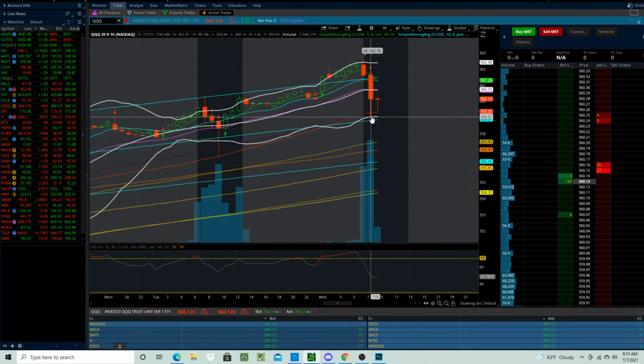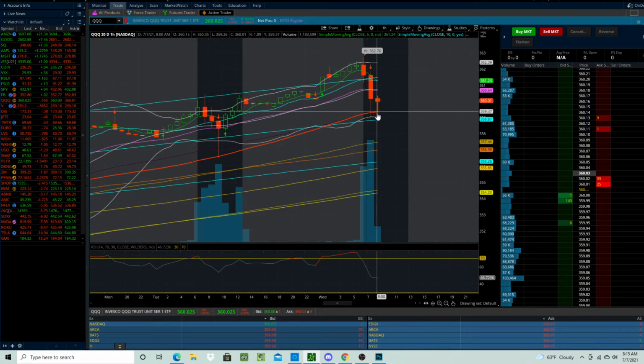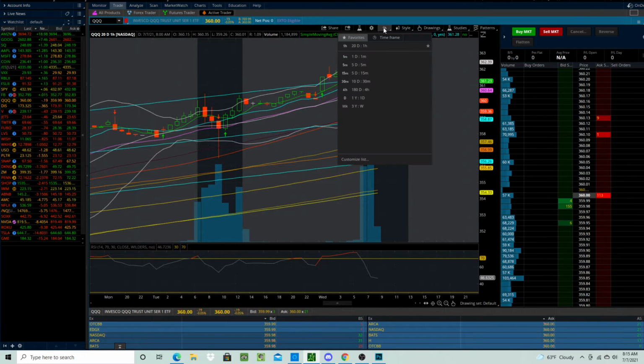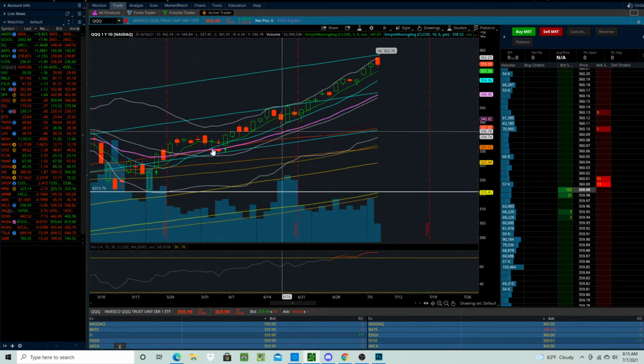We broke through the 50-day moving average. Now the next candle that opened up at 8 o'clock also broke through the moving average and bounced off of it, okay? If we pull up the daily time frame here, look at the daily chart here, okay?